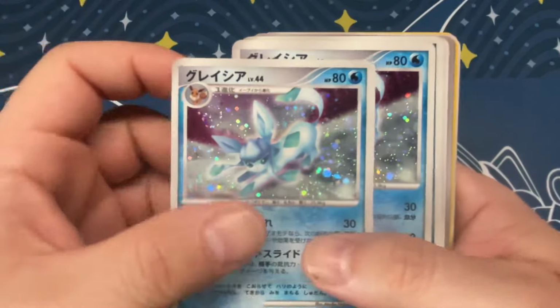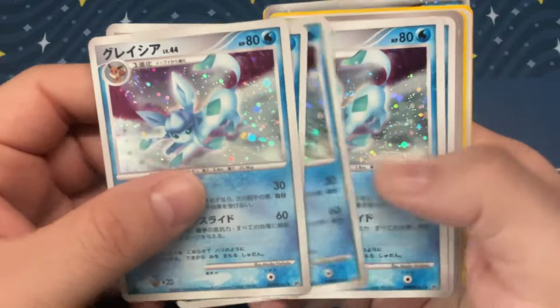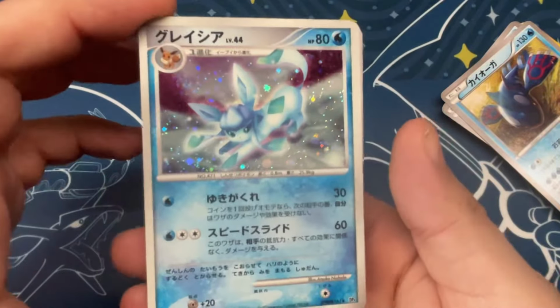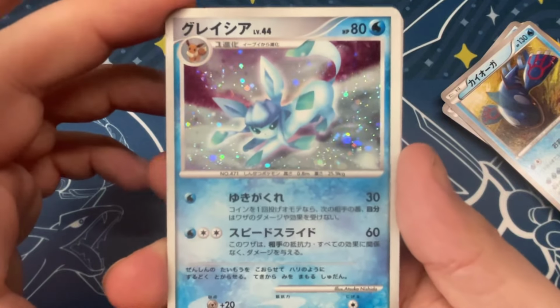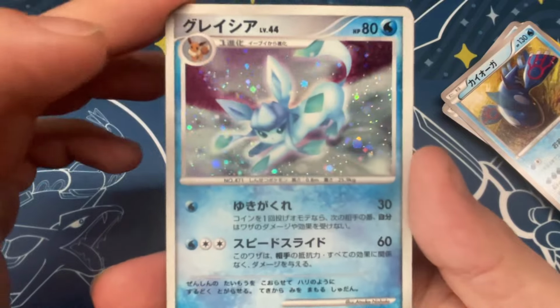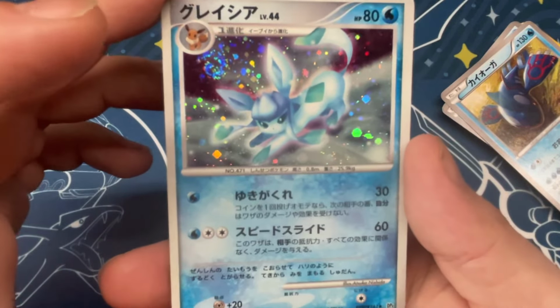All right, we got Glaceon from Dawn Dash. One, two, three, four, five copies of Glaceon. I did manage to pick up about 30-ish copies of this as well, so on top of these, you'll see those at some point in the future. This one has a fantastic swirl on it. This is a gorgeous card. Love this one for sure.